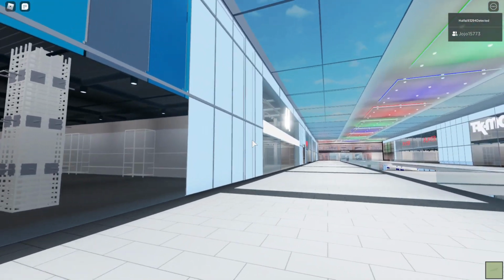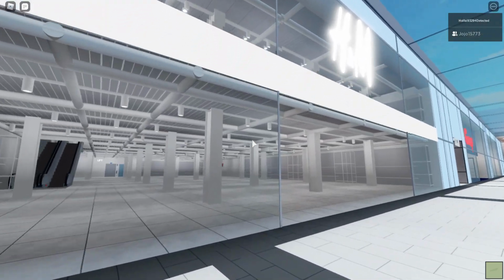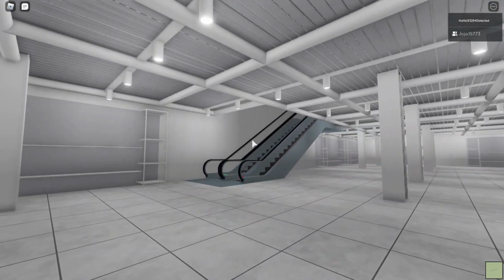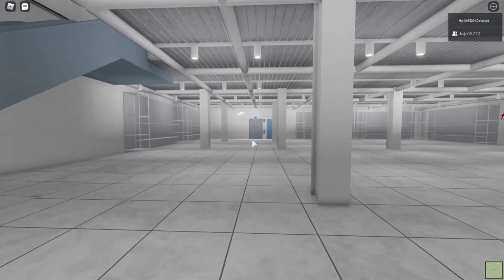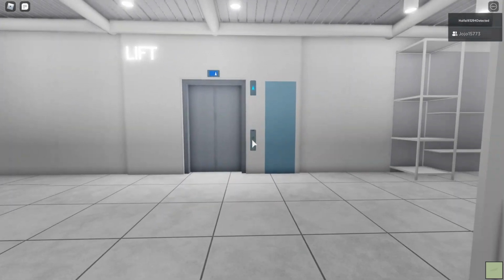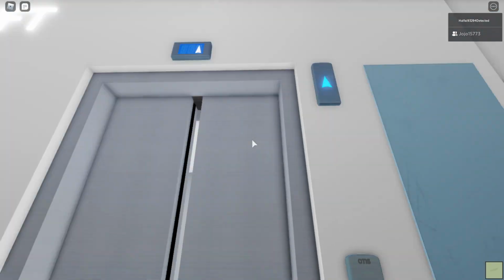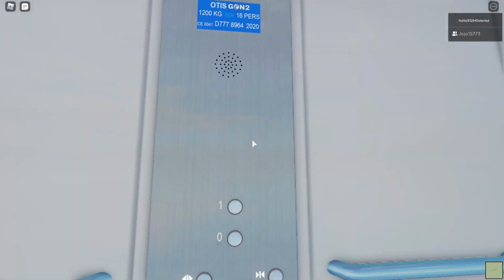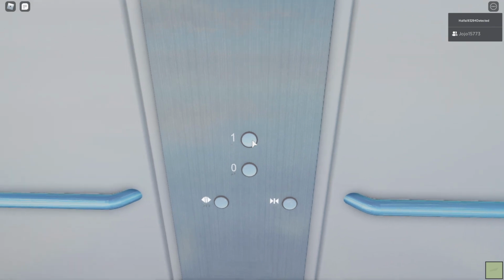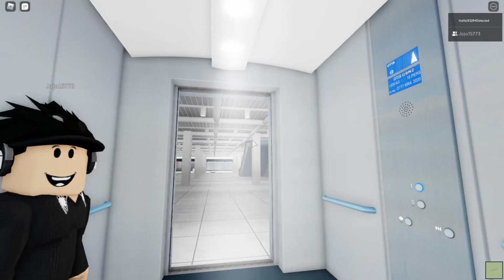Now we get out of this and go to H&M. I know what lift it will be. OTIS. However, they actually managed to do it right. However, it feels really weird and off.